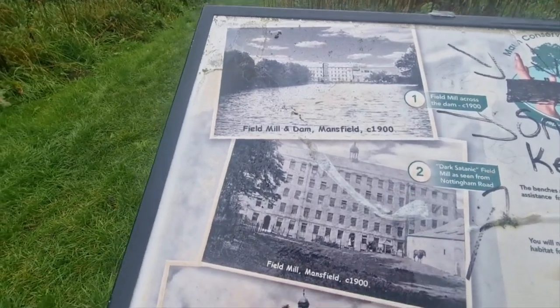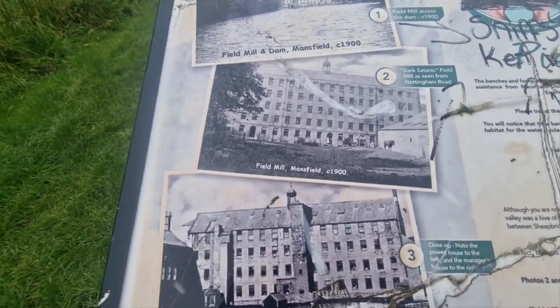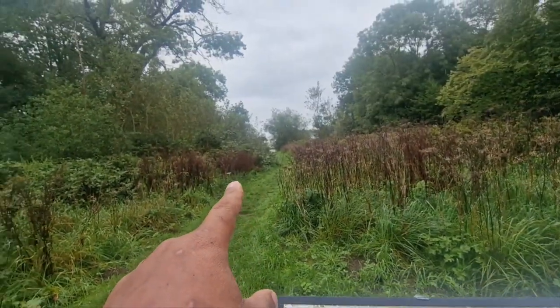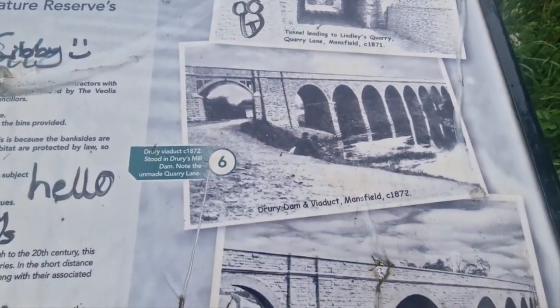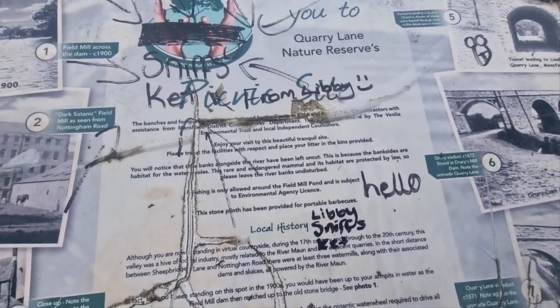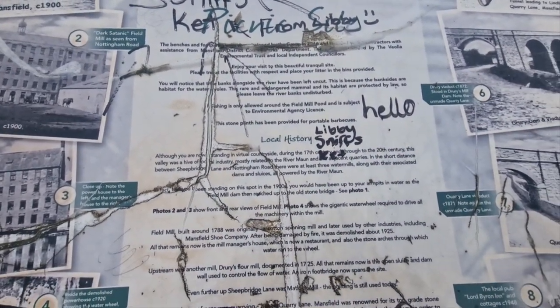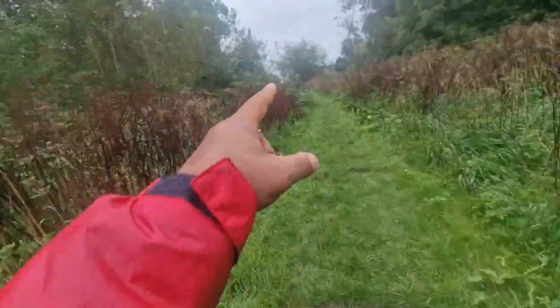That's the Maun Valley field mill and dam, Mansfield, 1900s. So that'll be the field mill. So that must be down there now, so I might have to take a little walk down. Cool. And that's the tunnel where I must have first got here. Viaduct. Yeah, it does seem like someone has drawn all over it. Good down that way, but first going this way.